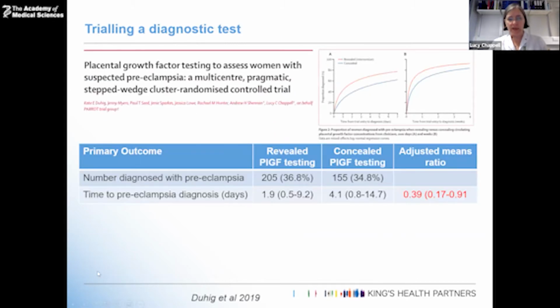Yet again, this was a study undertaken with one of my fellows because I'm keenly enthusiastic about ensuring that we build research capacity in our specialty. So this was a trial of a diagnostic test, recognizing that the huge majority of diagnostic tests that we undertake have never been through trials.